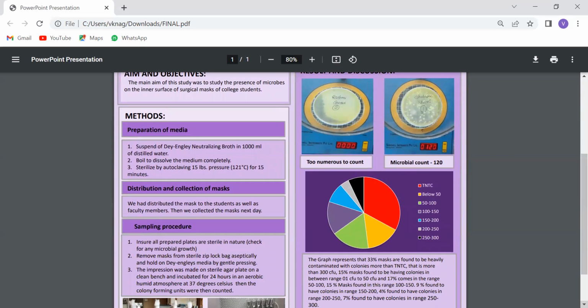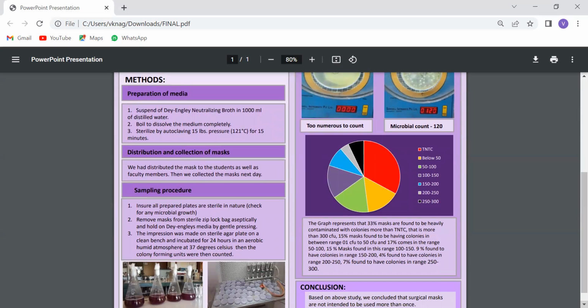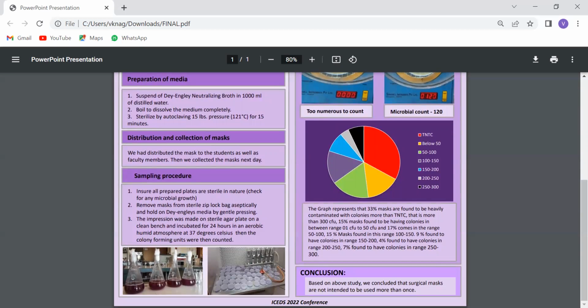The media used for quantification of microorganisms was de-engaged media. A total of 100 masks were distributed between faculty members and students, who were informed to use the mask for 24 hours and then the masks were collected the next day in a Ziploc bag. Then the surgical masks were tested by immediately making an impression of the internal surface of the mask on sterile culture media and incubated for 24 hours in an aerobic humid atmosphere at 37 degrees Celsius. The growth of microorganisms was observed and the colony forming units were then counted on a bacterial colony counter.